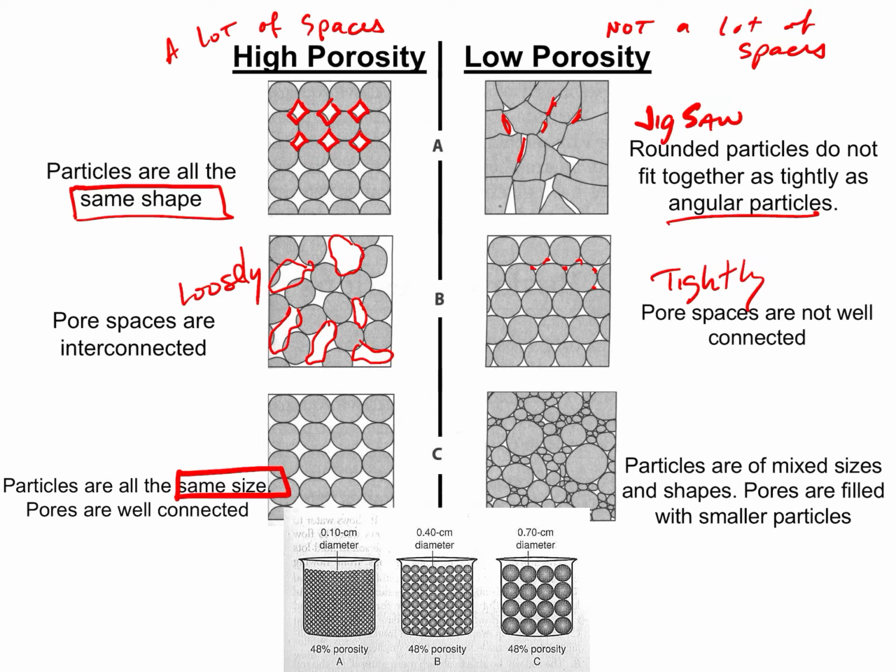If they are all the same size, up top we were talking about shape, now we're talking about size, does that same thing. They kind of settle on each other and leave those good pores. If they're all different sizes, right, this is unsorted, they're going to kind of jiggle and settle in between, leaving very few pores, okay? So major things to consider: you have shape, you have packing, and you have size, okay? But size in terms of sorting, okay?